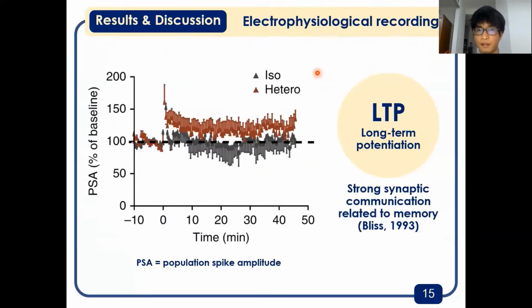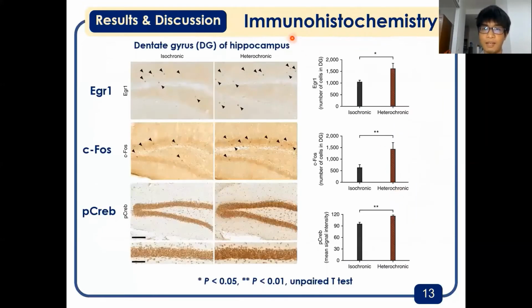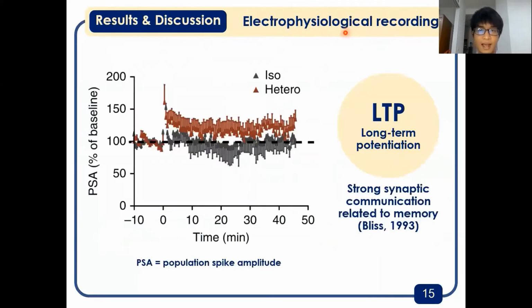And this is the last experiment, electrophysiological recording. Researchers stimulated the neurons in the hippocampus with electricity at the 0 minute. And they found that the hippocampus of heterochronic aged mice has long-lasting activity when compared with isochronic aged mice. So it means that there is long-term potentiation, or LTP, in heterochronic aged mice. What is LTP? LTP is a strong synaptic communication, which is related to memory. So with the immunohistochemistry technique, Golgi staining technique, and electrophysiological recording, researchers can say that the blood from young mice exhibits a potential to enhance the synaptic plasticity of aged mice.